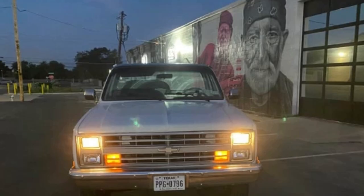The interior is clean, matching the truck's solid overall presentation. It's clear that the Scottsdale has been cared for and thoughtfully refreshed rather than over-modified. The only noted issue is the air conditioning, which needs a new compressor. A small fix for an otherwise mechanically strong and well-preserved vehicle.